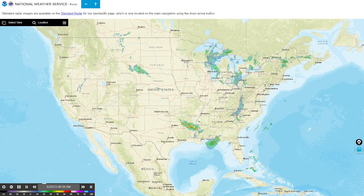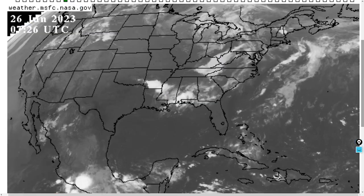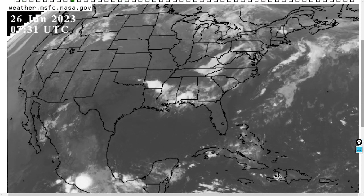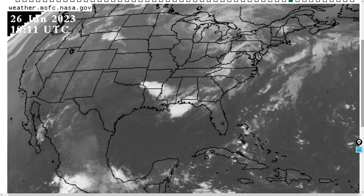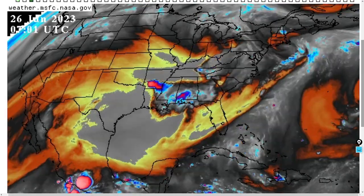Anyway, here's your recap. U.S. Doppler radar. Clouds and fog, and you can see that low pressure there rotating right around Detroit. And here is the water vapor map.